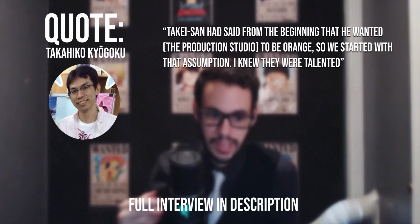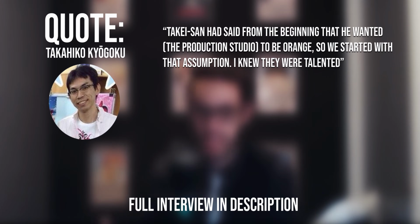The studio behind Houseki no Kuni is Orange, a relatively small studio. In fact, there was an interview with the series director, and he stated why they wanted Orange to work on the project with them. "Taki-san said from the beginning that he wanted the production studio to be Orange, so we started with that assumption. I knew they were talented."